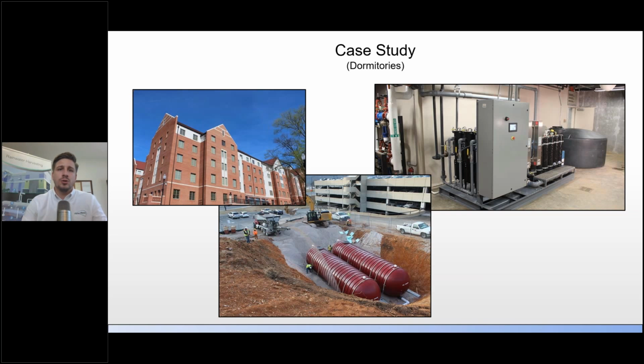And so water is stored in these big tanks, and then this skid on the right hand side, much larger obviously than the small filtration panel in homes, is pumping the water out of these tanks and servicing laundries and toilets inside of these dormitories. And that's how they're draining out those tanks so that they're always ready for the next rain event to come in and be stored.